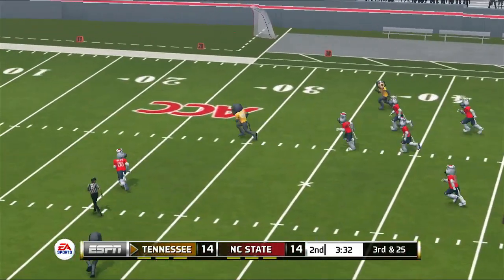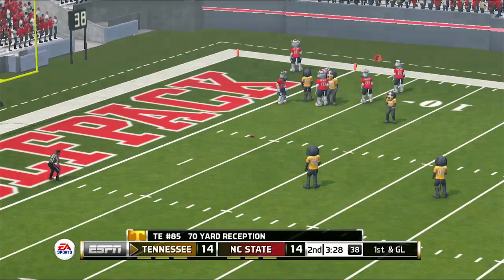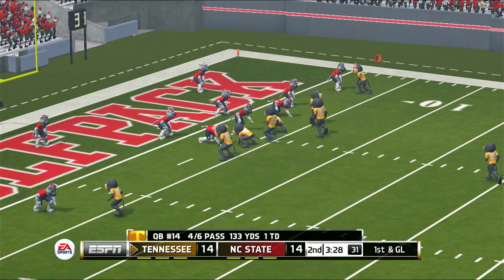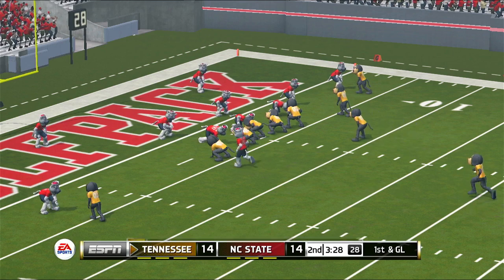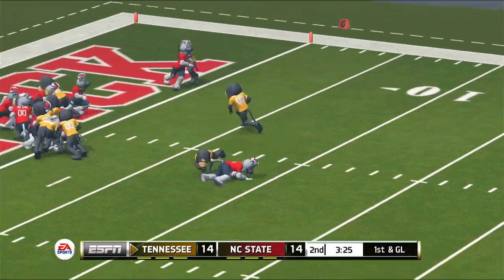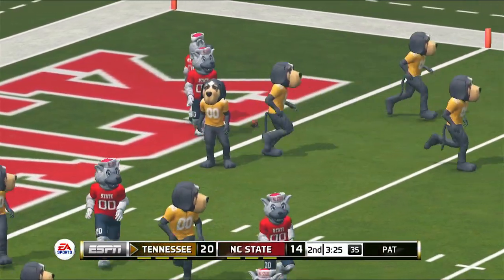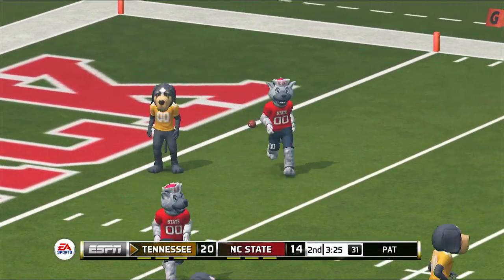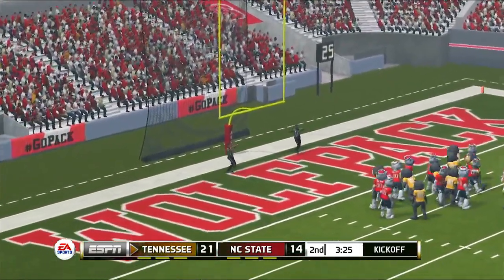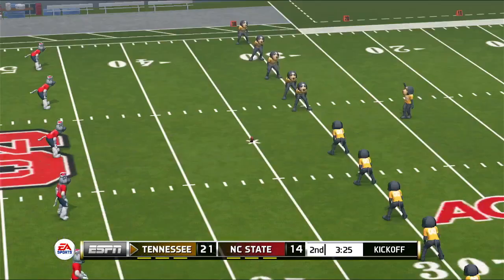Throws it deep. On the reception, look out, nobody there. To the 10. They bring him down, but not before he gets a glimpse of the end zone. That makes it first and goal. Touchdown, Vols. He splits the uprights with the extra point. It was a 7-play, 75-yard drive, and they add 7 points to the scoreboard.